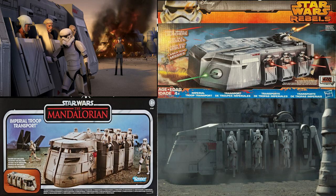Later, in 2015, the design would be reused in an episode of Rebels, and would even see release as a vehicle from Hasbro's Rebels toy line. It would finally arrive in live action in the Disney Plus Mandalorian series, which cements it as part of the official Star Wars canon. Later, the Vintage Collection toy line would release a version as part of their Mandalorian offerings, bringing the Imperial Troop Transporter full circle.